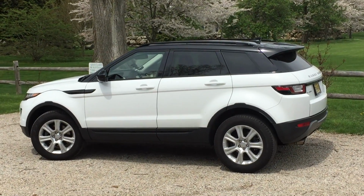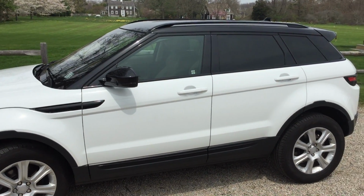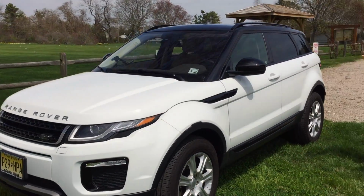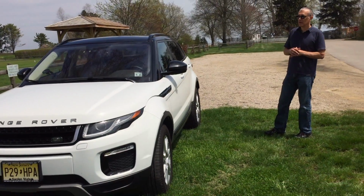I'm reviewing a 2016 Land Rover Evoque. This thing is awesome looking. I think it's a really great looking design, very modern, and the vehicle itself was designed over 4 years ago. It's still a very, very modern look to it.